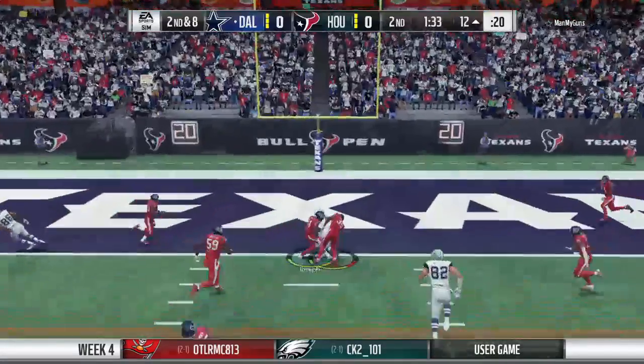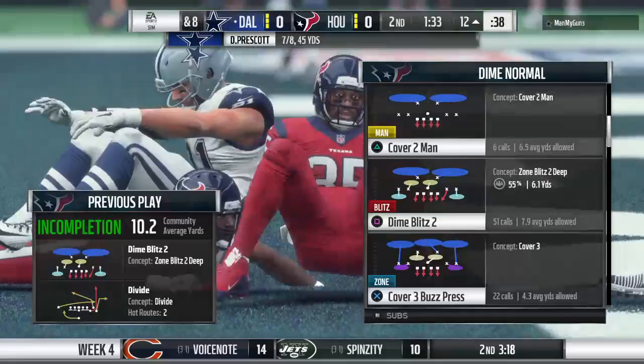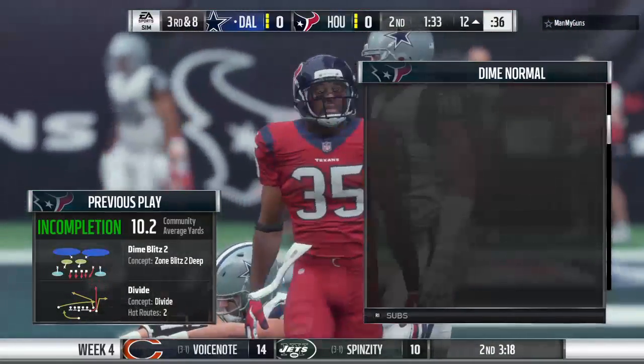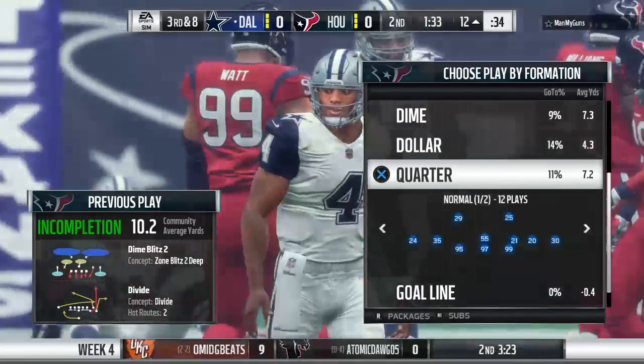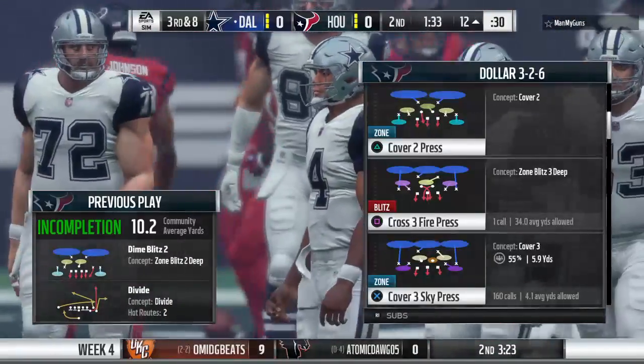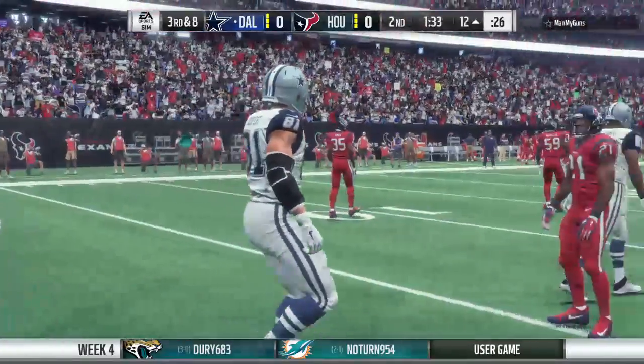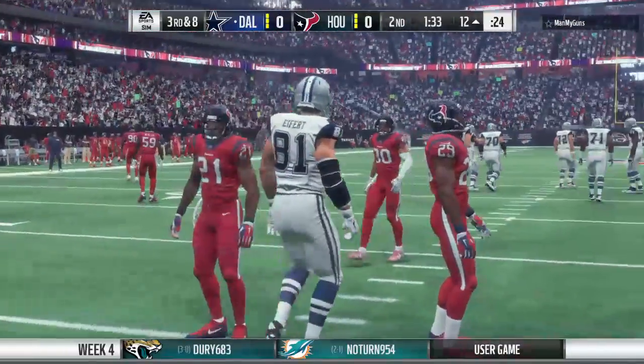Second down, Prescott. And the hit jarred it loose. It's incomplete. The one thing that I've liked defensively is that they've shown them a lot of different looks here in the first half. They come after them. They've sat back. I think that's what you need to do to keep an offense guessing. And they certainly have kept them on their toes.